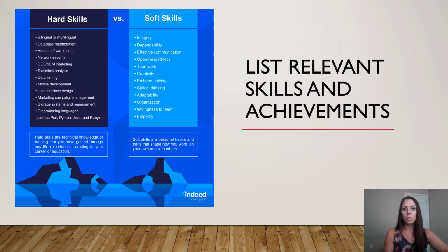And then also, if you don't have a lot of soft skills, don't worry. These are all things, again, that we can learn. So I hope that is helpful. So that is the skills and achievements section.